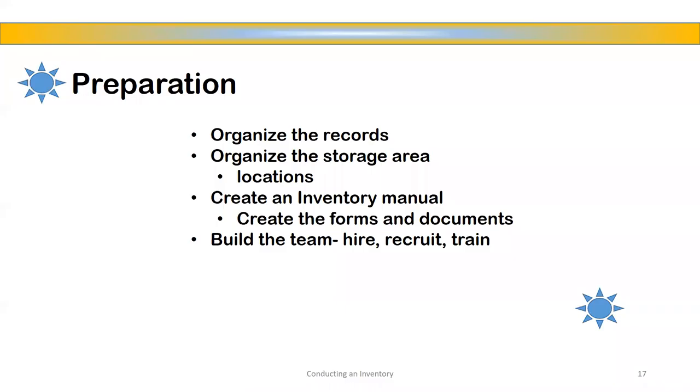Once you have done your planning and testing, and then hopefully created that proposal and budget, you can start preparing. And to do this, you want to get organized. You want to organize your records, you want to organize the storage space and create locations if those are not designated already. And you will need to create an inventory manual and build your team. You can get into each one of these preparation steps.